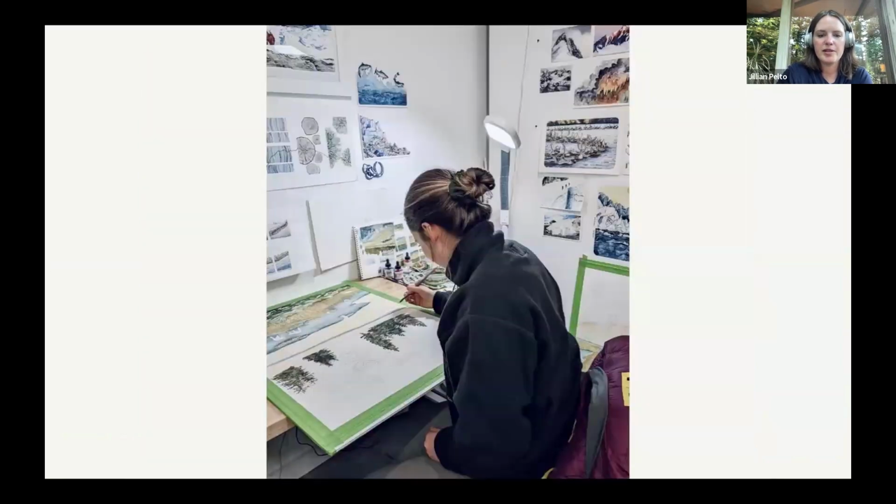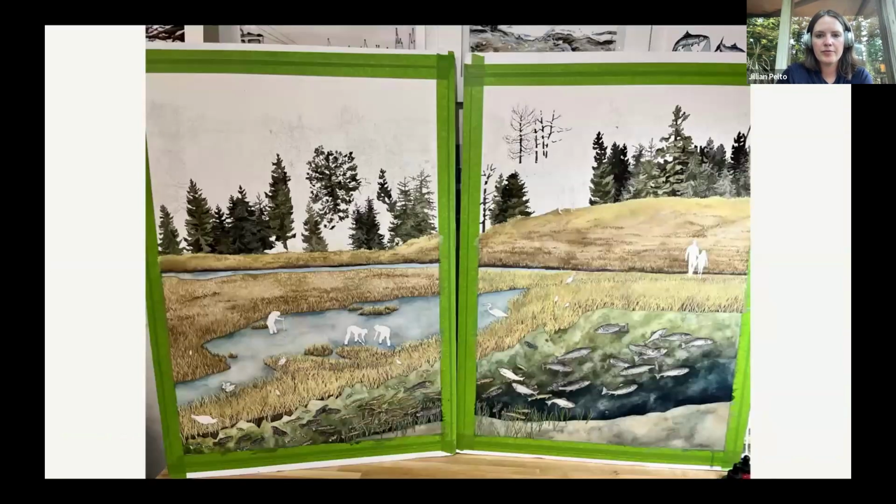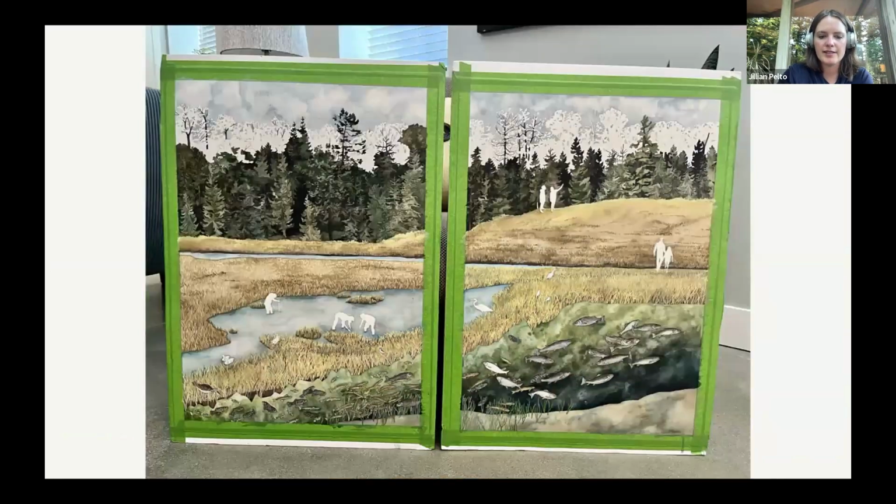As we work in the studio space I had, and just filling in the landscape. And these pieces were really big, each 2 by 3 feet, which is another reason it was nice to work on two instead of one huge piece of paper.